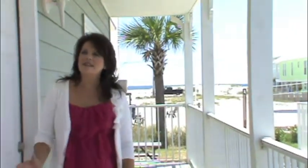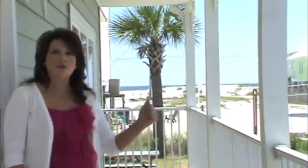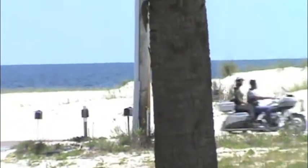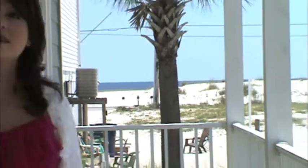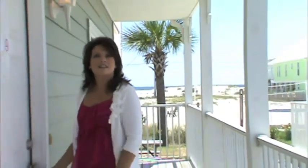Welcome to 3C's condo located at 1477 West Lagoon Avenue. This is an in-unit close to the swimming pool, and you have a wonderful view of the Gulf. This is a low maintenance Hardie board siding. Come on in, let's take a look.